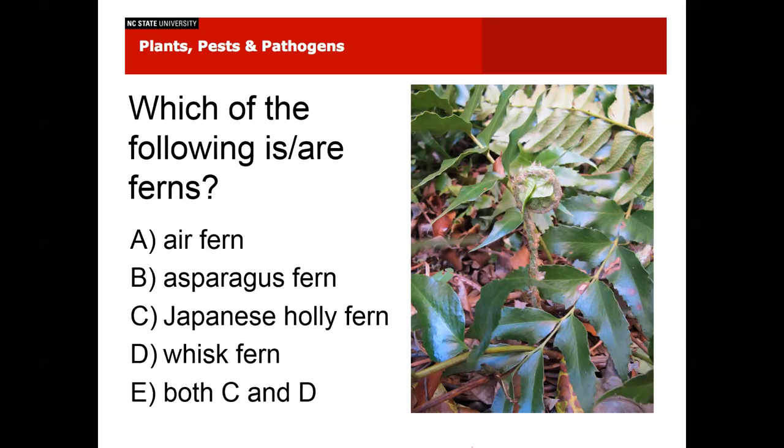Very good. E was the most popular answer, and E is in fact correct. As it turns out, air ferns, and I just learned this yesterday, air ferns aren't even plants. They're the remains of a marine organism that have been dyed green. I remember back in the 70s when those things first came out and supposedly they lived off of humidity in the air and were a low maintenance houseplant and so forth, but it turns out it's not even a plant. Asparagus fern, of course, is a flowering plant.